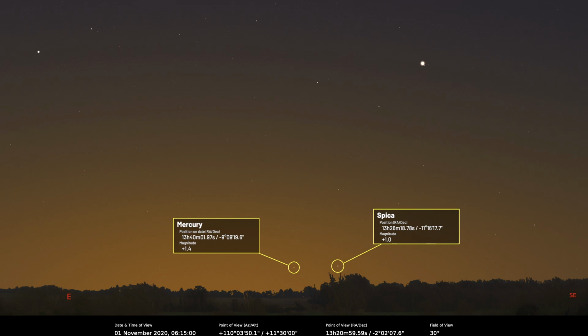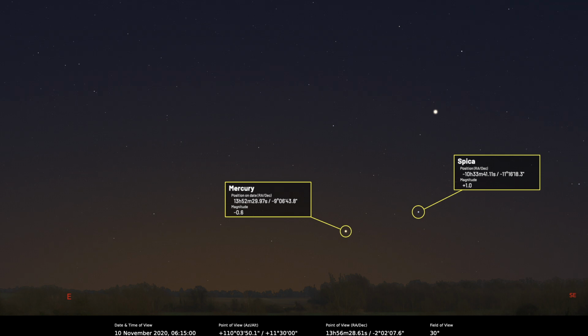But Mercury rapidly brightens to reach Mag minus 0.4 on the 10th of November. That's the time when it reaches its greatest western elongation, when it'll be 19.1 degrees to the west of the sun. And on that date, it rises a decent 2 hours before the sun. That's not bad, is it?